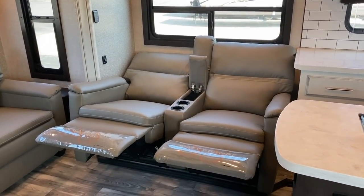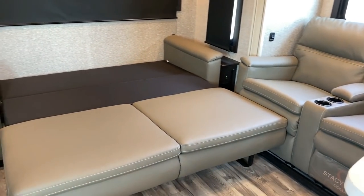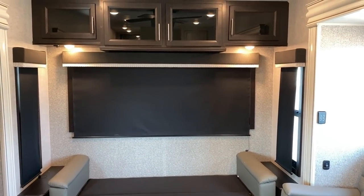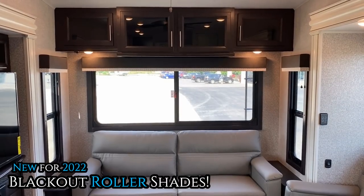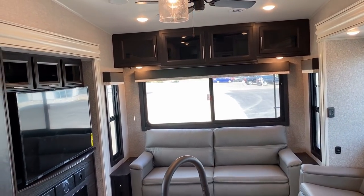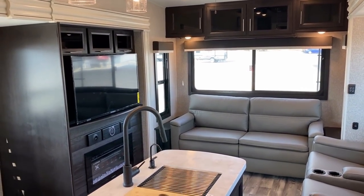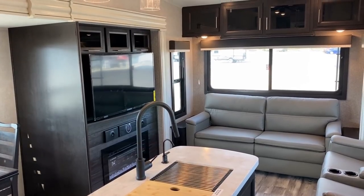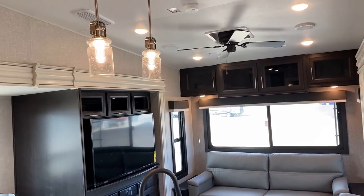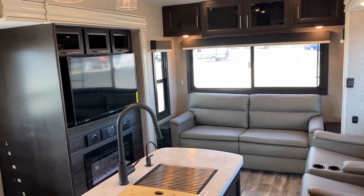Now, down below, you see that wall-hugging theater seat, little center armrest console in there, but you've also got that trifold hide-a-bed there, and that brings us to another new for '22 feature. They finally got rid of the pleated shades here in the Eagle series. I didn't dislike them, but the roller shades that they're doing here, like they were doing in North Point and Pinnacle, the other big fancy pants Jayco fifth wheels, it definitely feels right. It feels appropriate, and they do accomplish a better job of blocking the light out of these, I think.